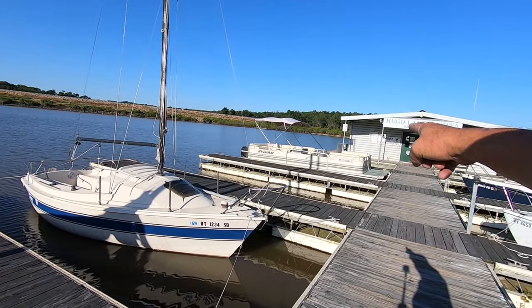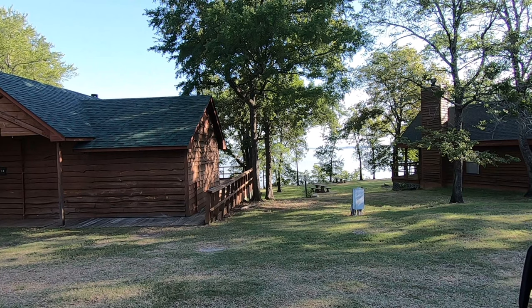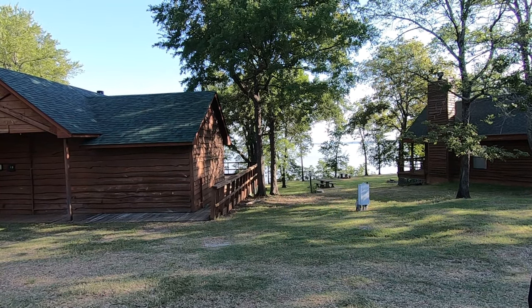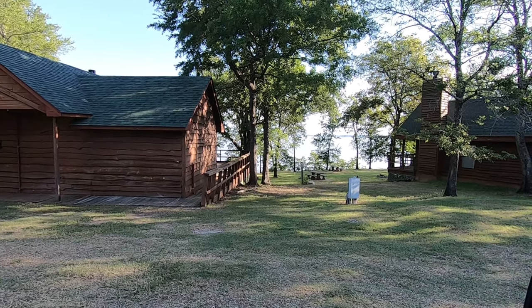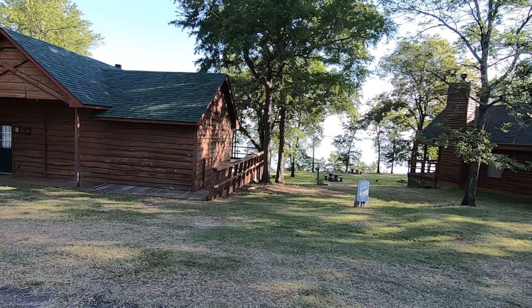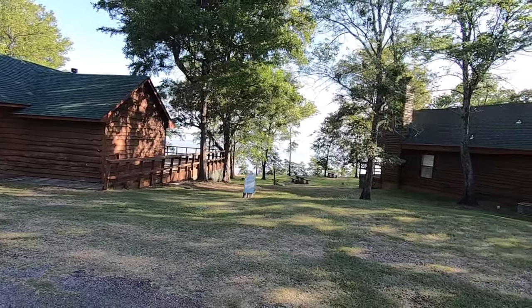I think that's the boat that's available for rental. Anyway, we're gonna go check out a couple of those cabins, or just walk by them. So the cabins all sit, I'm not gonna say lakeside, because from the COE property, I could tell that this part of the lake, it's almost a sheer drop down to the water. But this is an example of cabins that you could rent here at Hugo Lake State Park.